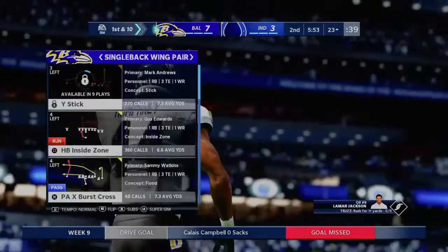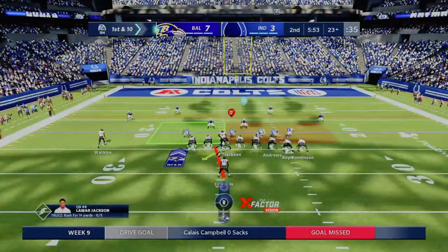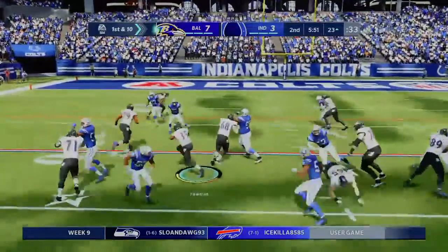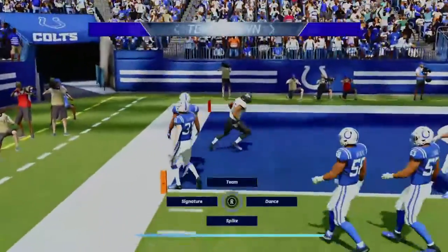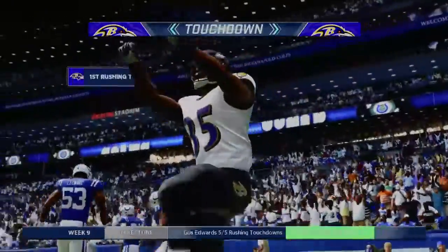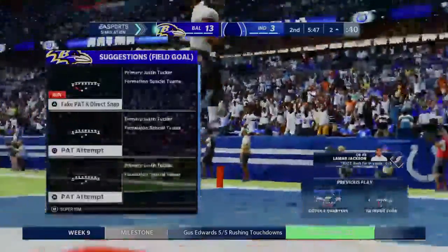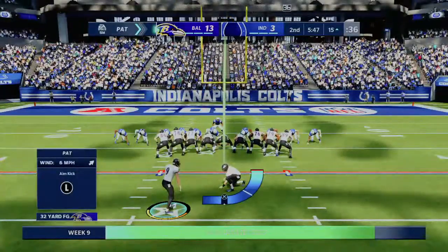Intercepted by the Ravens. Before we came up to the booth, last thing he said as we were walking off the field, I want to play mistake-free football. Well, that just went out the window there with a pick. And he is into the end zone for a Baltimore touchdown. Gus Edwards, his 5th touchdown now on the year, as the Ravens push further out in front.